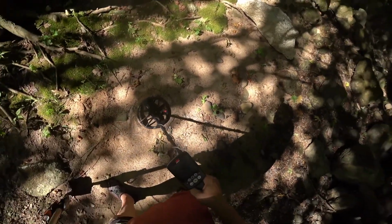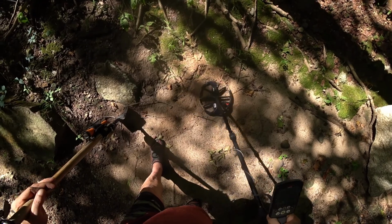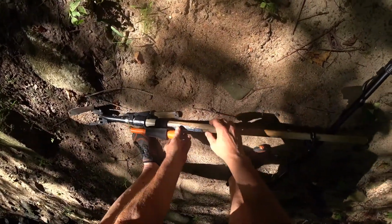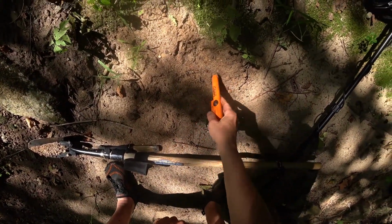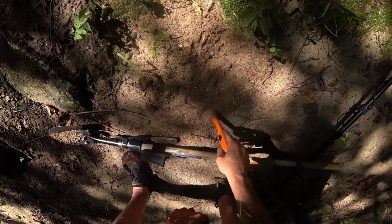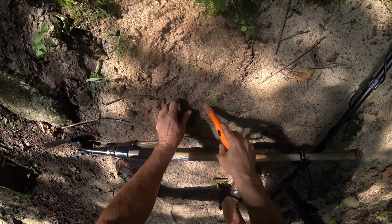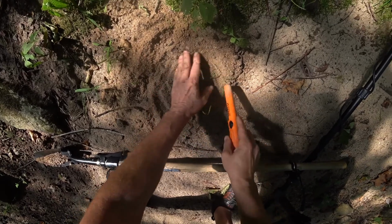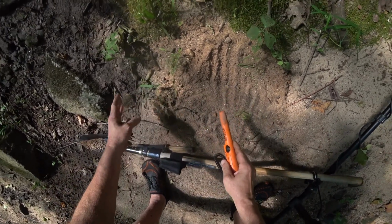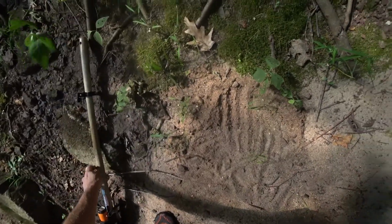Okay, we had a dead-on 9 right in this hole. I didn't want to spend too much time digging it out, but it's right here, so we might as well see what it is. That's odd that the pinpointer won't pick it up. Huh. That is really odd. So, I guess we'll have to do this a different way.